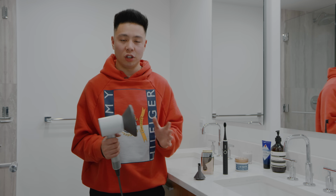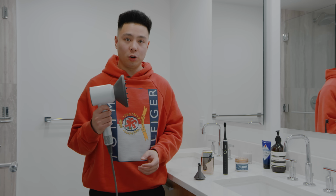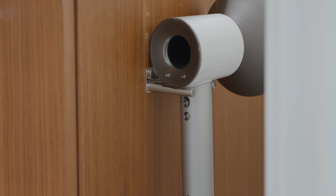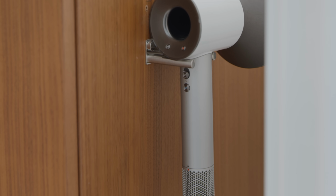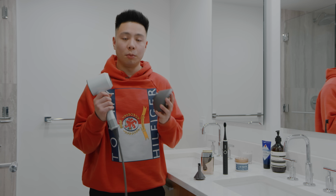And I try to keep my routine super simple. I do my hair in under a minute, but because we are partnered with Dyson, we do have this fancy hair dryer, the Supersonic, that has been around for many years. I really like that they keep releasing limited edition colors because they look super cool. There's a gold and blue one, a black one, but this one right here is a simple white one.